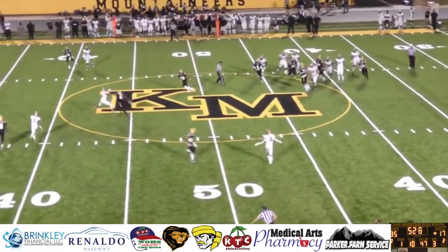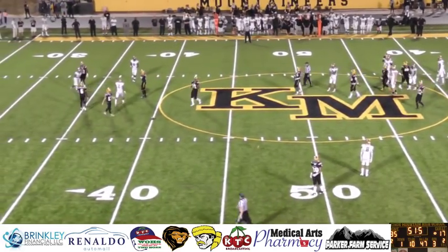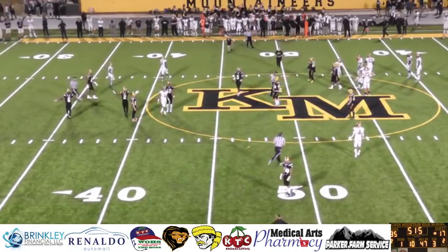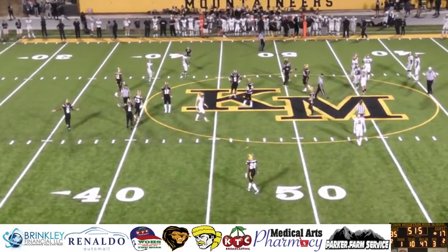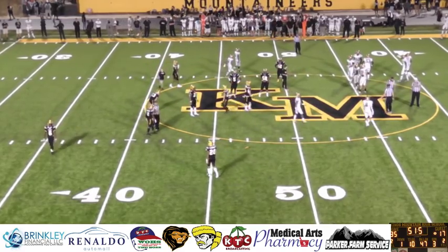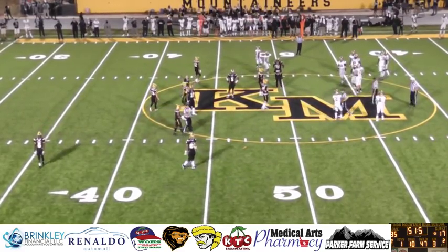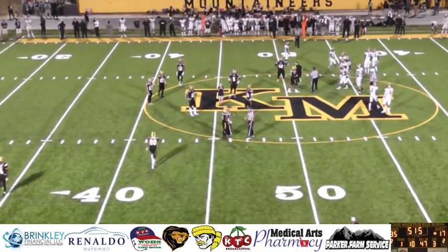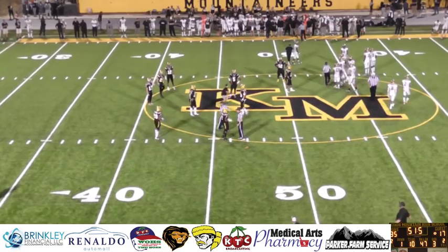Best gets pressure from the backside, throws it into traffic. Ussery all over him, but that was close. The flag comes out, but it comes out from the sideline, not from the back. Hold, Kings Mountain. So yet another first down due to penalty. That was intended for Husky.